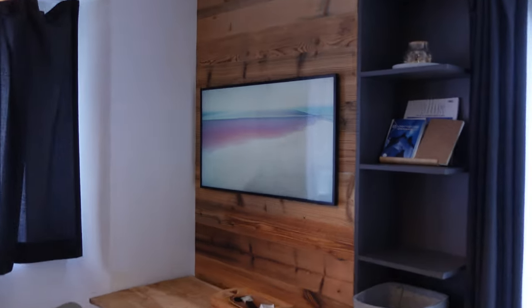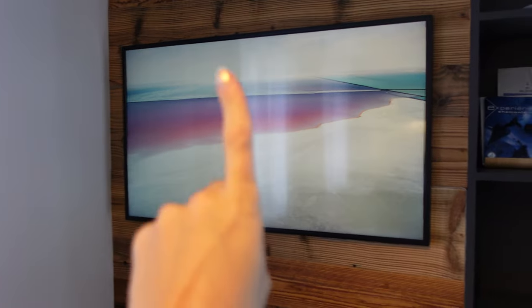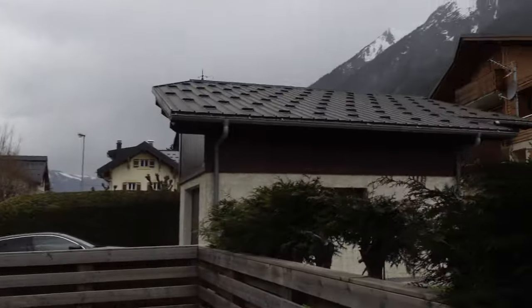I also like these TVs that are like the frame TVs, and you can put artwork on there. I need to put my artwork on there. And did you lock this already? Our little yard. Actually, I'll get it when the mountains are better. They're so massive. Welcome to Chamonix. We made it.